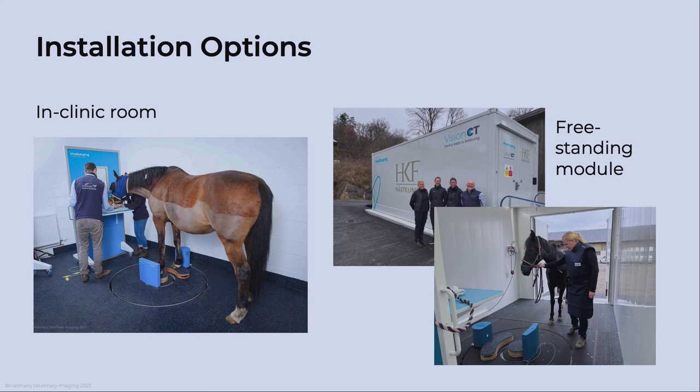It's very convenient. We have an alternative configuration, which, much like the MRI, is a self-contained module. So it's the size and shape and has the fittings of a shipping container. Easy to transport, drop in a corner of the car park. And you can see from those pictures on the right-hand side there, one of our more recent installations, both from outside and with the horse walking in through the front door. Those modules, the horse walks in through the front door and out through the back door. So you don't have to turn a horse round if you want to scan the front legs and the hind legs, you just walk it through a little bit further.